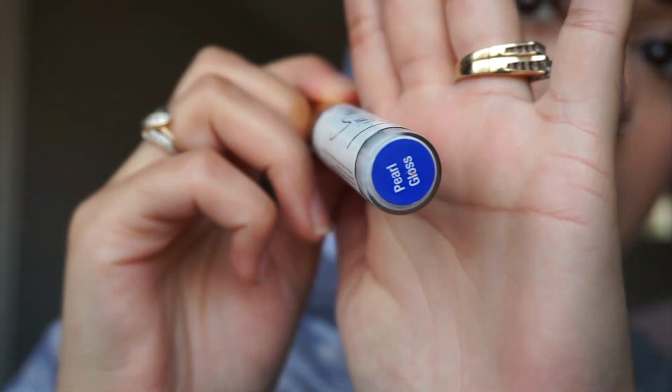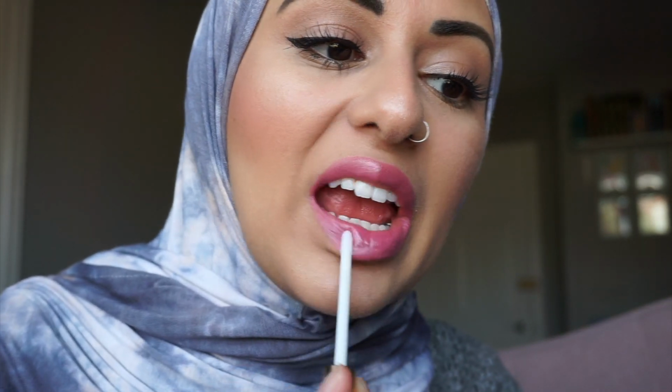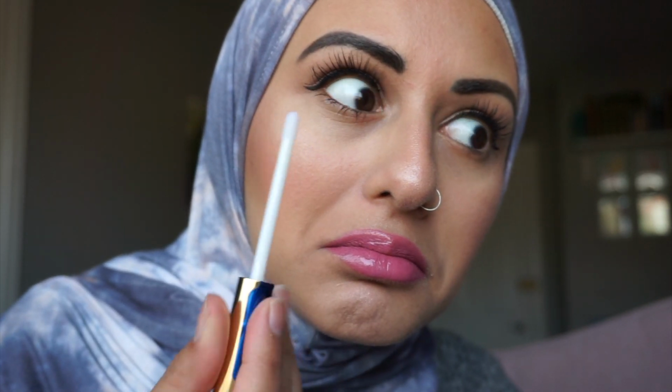This part's a little bit boring. Make sure it's super dry, and then apply the Lipsense gloss. I'm using Pearl Gloss. I love the sheer luminosity that it gives my lips. I just love that plump look. I am all about those glossy lips, you guys. I love them so much.